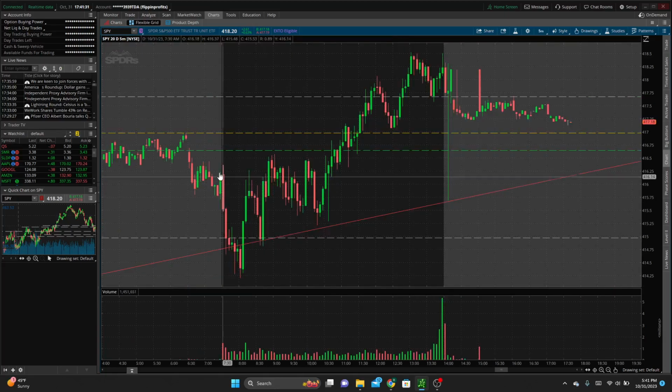Off the open, we sold off a bit, came down, tested that trend line, broke below 415. Didn't take any trades in here because we did have some data coming out at 8, so I was waiting for that to come out before I took any trades. We had that data drop, had a small sell on that candle, and immediately pushed up from there, as we approached near that opening print, tested that 416 to 416.25 area.